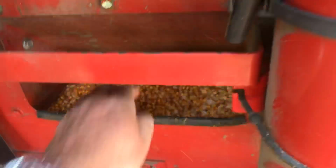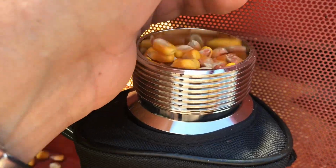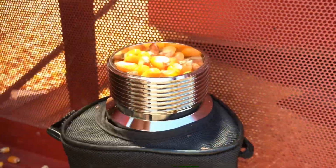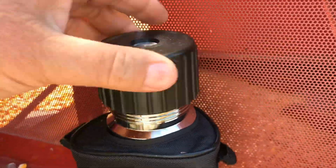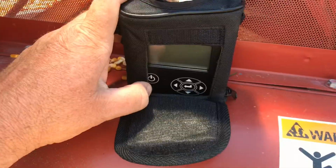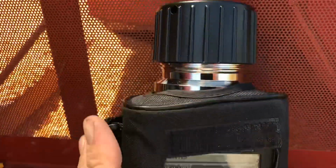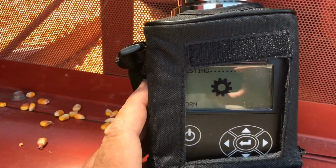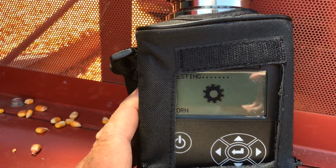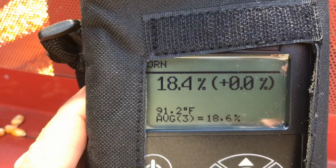Reach right in here. Grab us out a sample. Put it in our handy dandy new moisture checker. Tighten her down. Turn it on. Start. 18.4%.